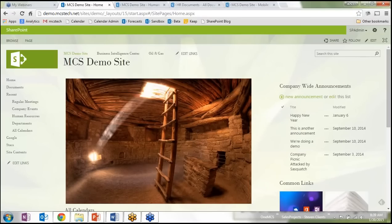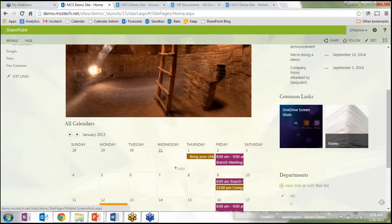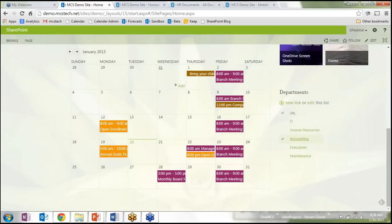So if you're not familiar with SharePoint, SharePoint is an internet portal or intranet portal. It's just a website, and it can be very highly developed or very lightly developed. And this is just a demo site, so we've very lightly developed this one. I have an image here in the middle. I have a list of announcements on the side. Here are some common links that might be used, a list of departments, and then a big calendar for all the different events that are happening within the company.